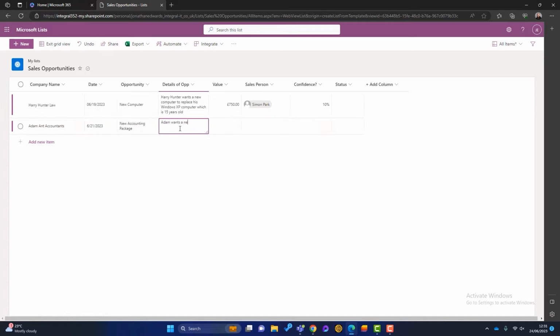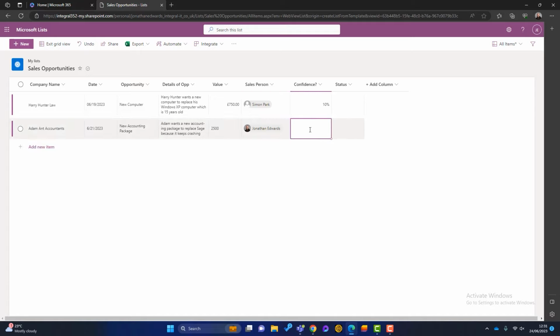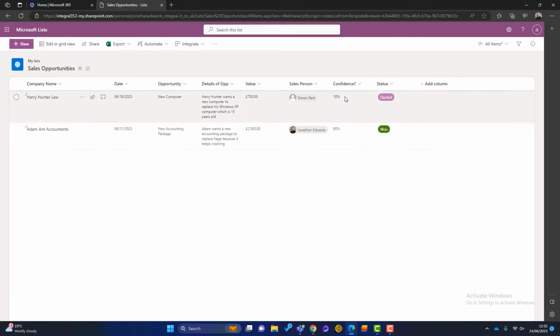Adam, we've added some information there. The value of this is 2,500. The salesperson is me, so put me in there. How likely are we? Well, I'm working on this one, so I'm pretty sure that's going to come in. Once we've finished, we can simply exit grid view, and that takes us back to our nice list.